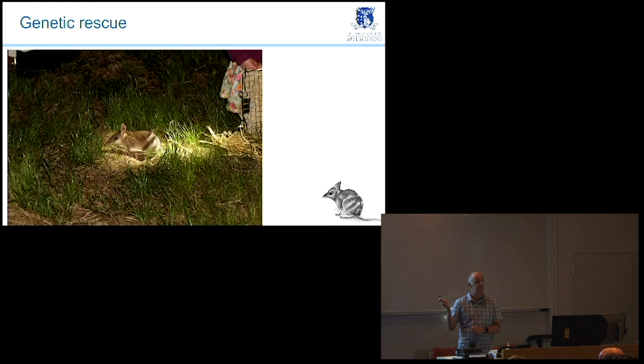You know, the hope is that this program will be exactly the same as the Mount Buller story, that we will get a large increase in fitness and we'll be able to use it and implement it in other populations behind fences. And also some of you will have maybe heard of the release of eastern barred bandicoots at Phillip Island recently.